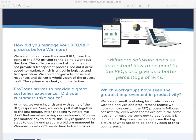The ability to pull it all together in the last minute is something that we really rely on Winmore to do today, because it puts everything from an RFQ standpoint into a single focus and perspective. So it allows for that. Customers today can see that, there isn't a lot of, can we get another day on this? Can we get another week for us to reply? Because a lot of that stuff is all managed, and we don't have the time wasted between tasks that we may have had before because of some of the out-of-the-box stuff that we do get with Winmore today.